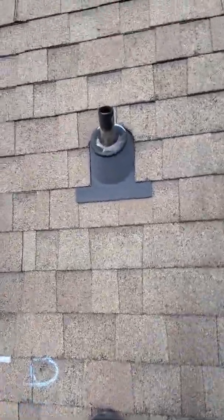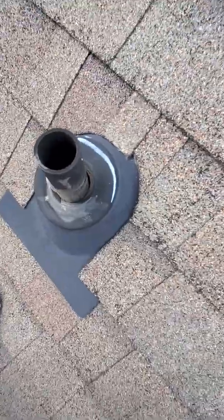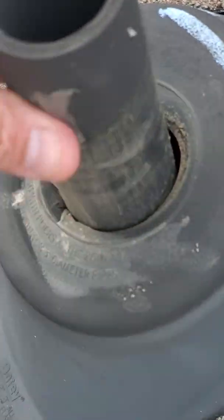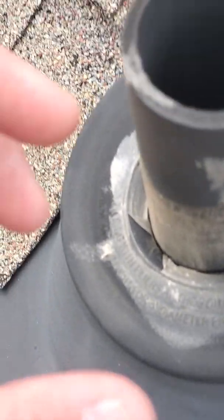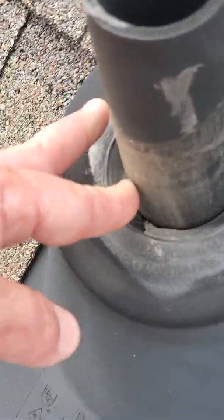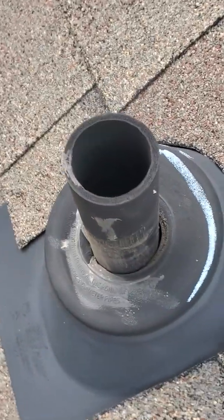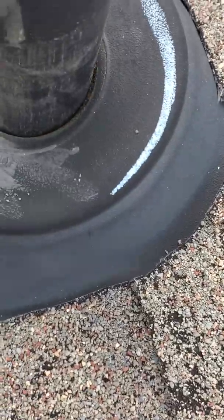So you got that. This pipe boot looks like it's been sucked down in there. Let me zoom in on that for you. Because of that, it's kind of wiggly. It doesn't really fit. Looks like somebody had lifted up on the pipe and then dropped it back down, which pulled the rubber down in there. So it's not really creating a watertight seal around the edge. As you can see, there's a pretty good sized gap right there. And if I push it back this way, then there's a gap up front right there.